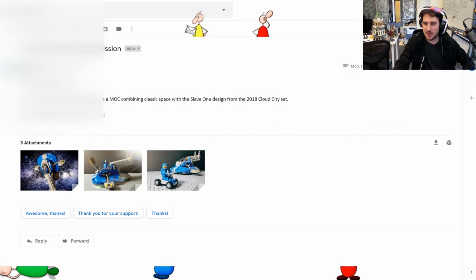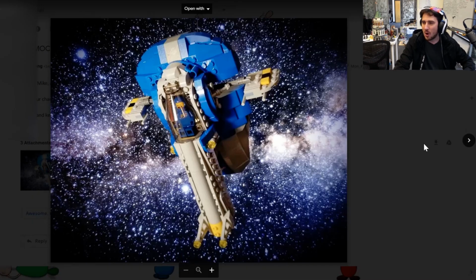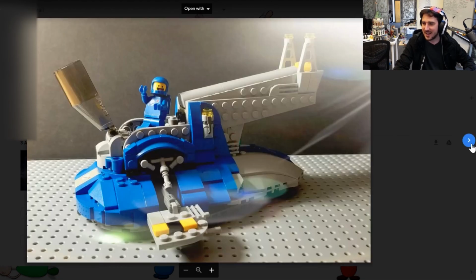Hi, Jack, Mike, and Ramon. Love your channel. Just wanted to share a mock of combining classic space with the Slave 1 design from 2018 Cloud City set. Thanks. Keep up the awesome work. Ooh, that does look good. Yeah, this is from the Cloud City set.